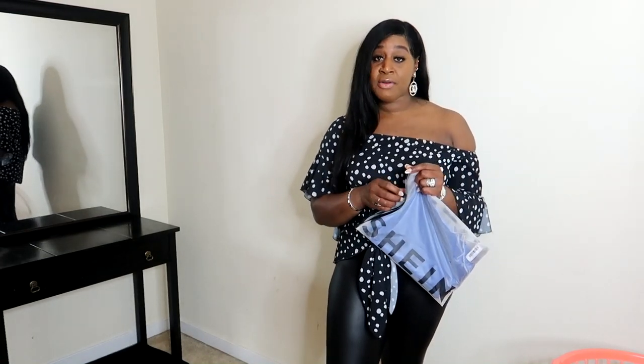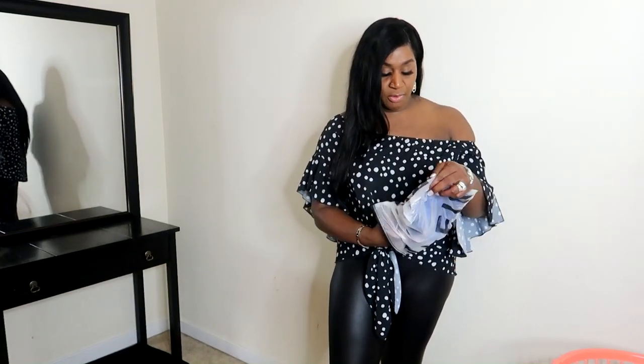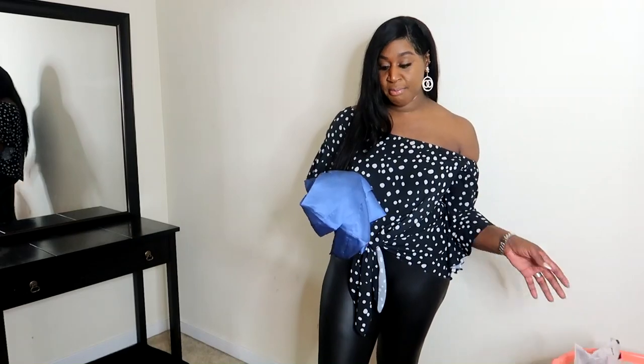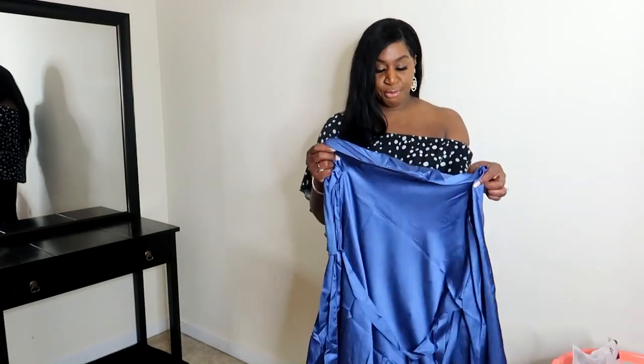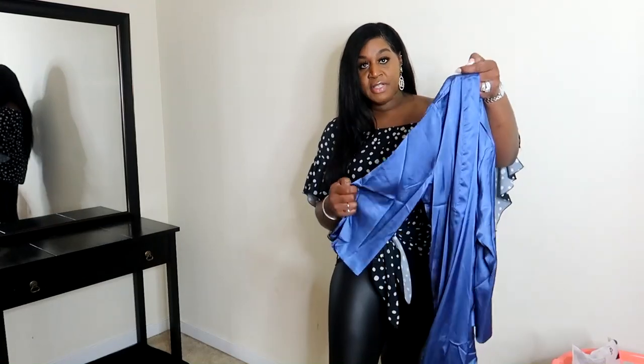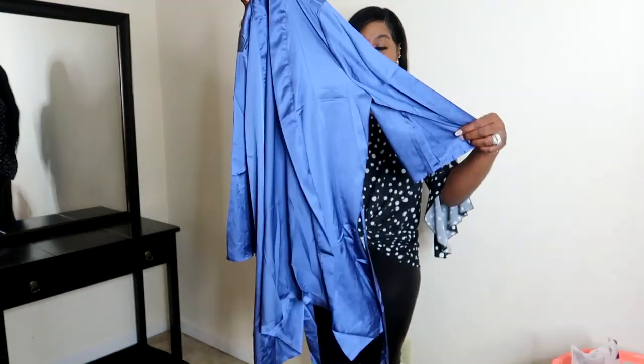And I like to walk around the house looking sexy and cute, okay? So yeah, we need to get a robe, you guys. And this color is beautiful. As you can see, it's a really pretty, like, bluish purple color. And I live for silk short robes. I don't really care for long robes because, again, I try to be sexy. So I love the short robes, y'all.